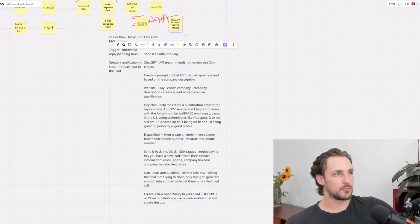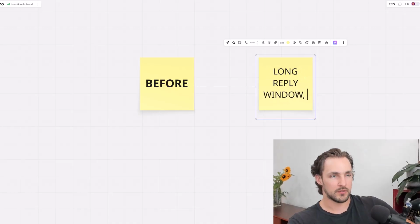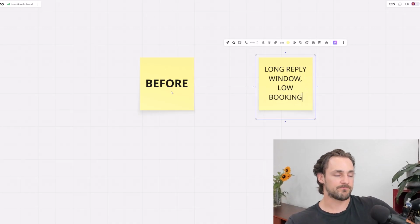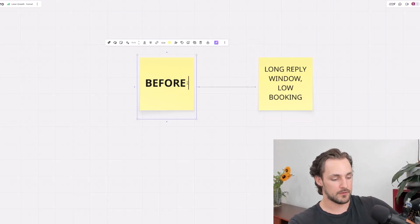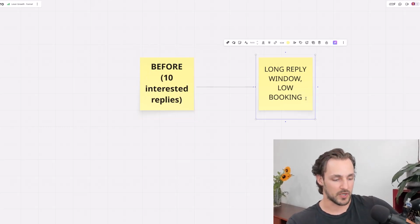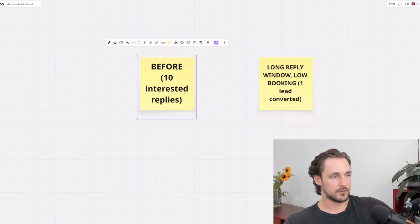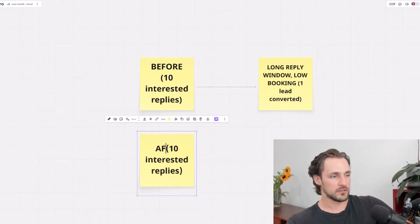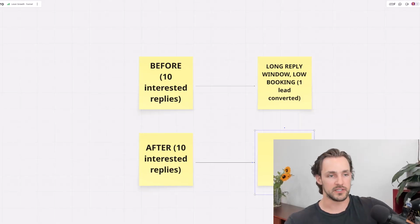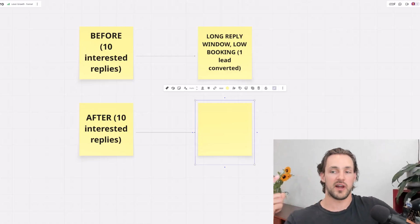Let's think about this. Before, we had a long reply window and low booking. So let's just assume you get 10 interested replies, and it takes you, call it, 3 hours to 24 hours to get back to them. You might convert one. Once you've actually set this process up, just assume we still are getting 10 interested replies because we're not really doing anything different on the lead gen side. We're not generating more traffic here. We're just converting more of your existing traffic.